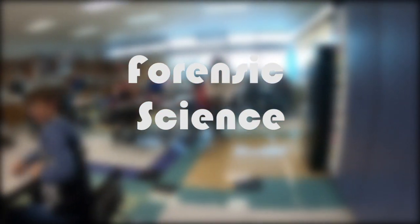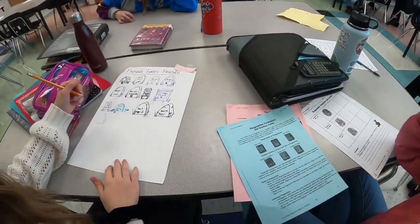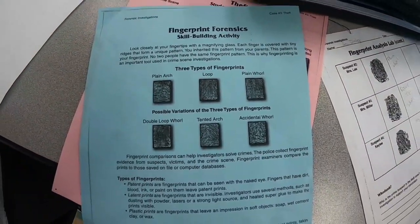This class is primarily lab-based, involving aspects of forensic science. In this class, we analyze data and form conclusions based off of the evidence and facts collected. If you love science, experimenting, and solving mysteries, this class is for you. I'm Mason. I'm doing forensics because it has lots of fun science in it.